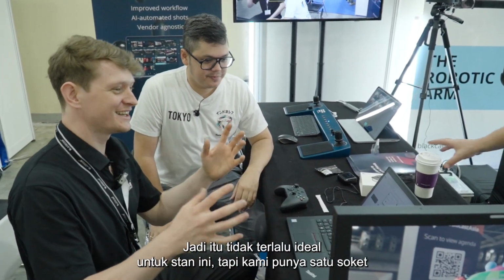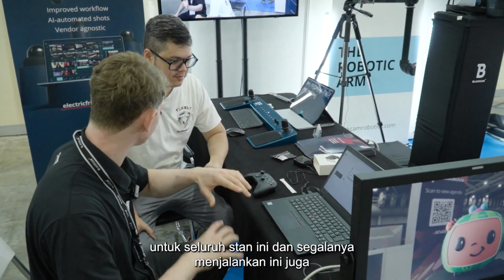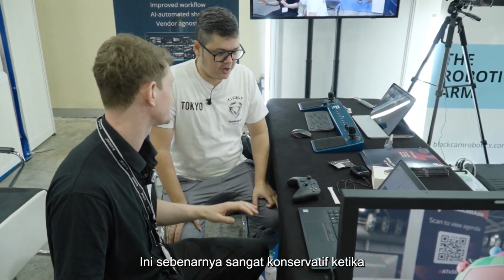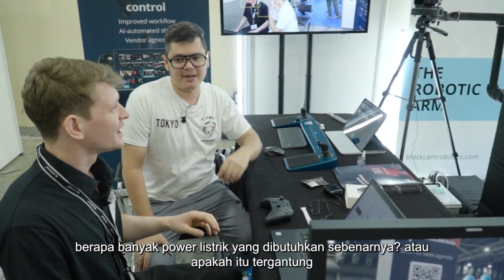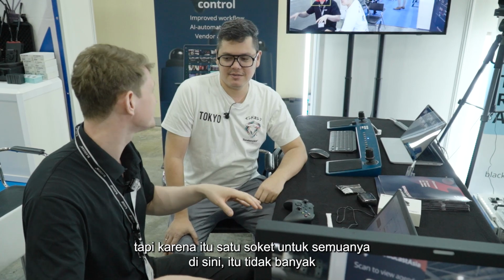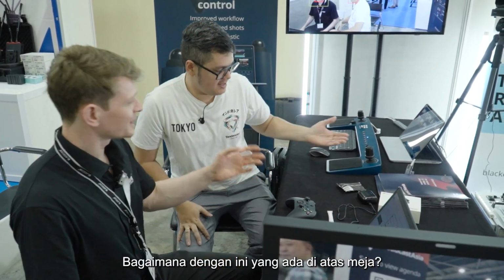So it's not exactly ideal for this booth, but we have one socket for this whole booth, and everything is running over this as well. So you can see it's not a huge power draw. It's actually very conservative when it comes to power. How much power does it draw actually, or does it depend? I don't know how much off the top of my head, but since it's one socket for everything here, it's not much. It's very fine.